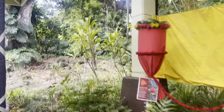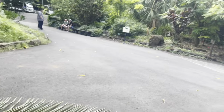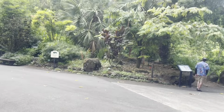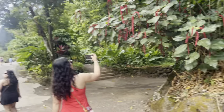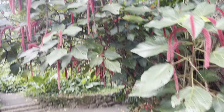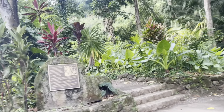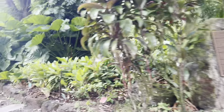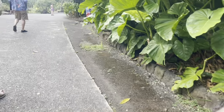Nice. Okay. Oh, look at this tree. Okay. What's the name of this falls?